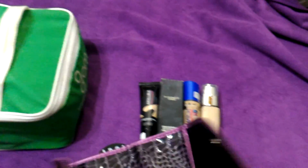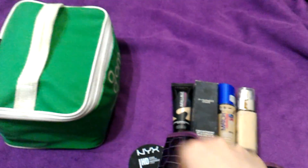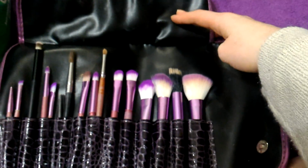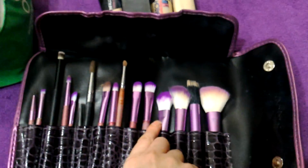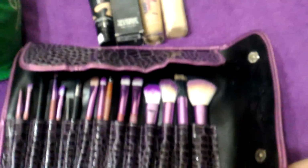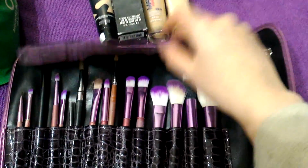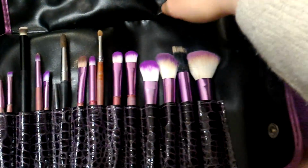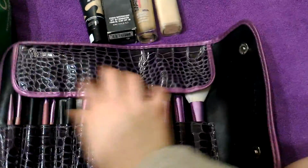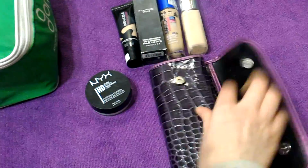I have. These are all the brushes I have. There's only one brush in that makeup bag, but they are all the brushes I have. I don't use this one, and there are some that I don't use either. And this one I just put in here so you can see.